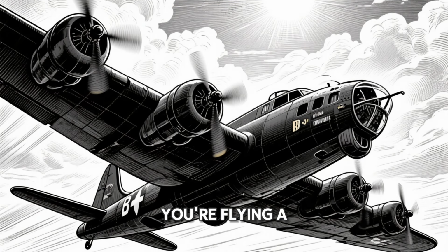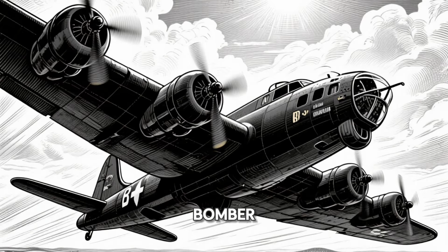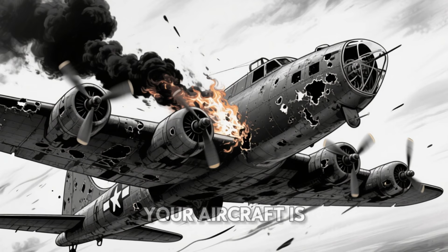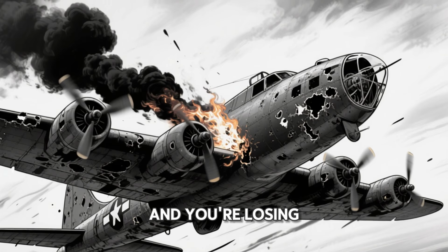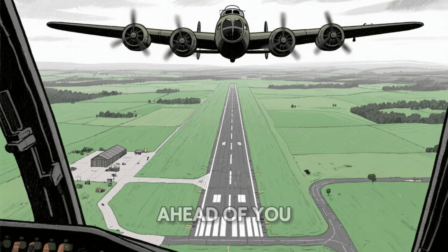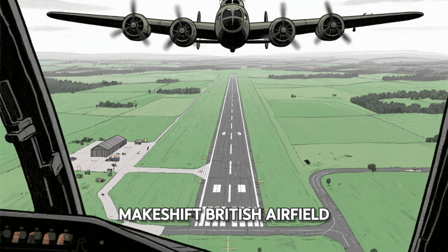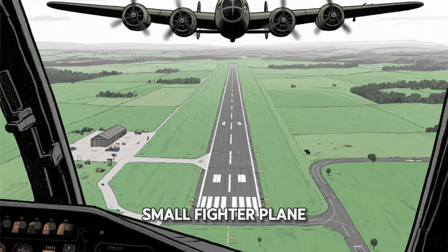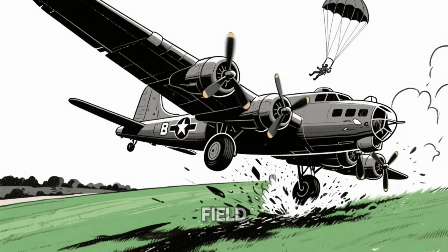Imagine this. You're flying a B-17 Flying Fortress, a colossal four-engine bomber returning from a mission deep inside enemy territory. Your aircraft is riddled with flak damage, one or two engines are out, and you're losing altitude fast. Ahead of you lies not a long, pristine runway, but a tiny, makeshift British airfield, barely long enough for a small fighter plane. Standard procedure says you bail out or attempt a crash landing in a field.